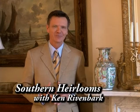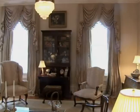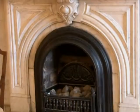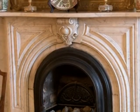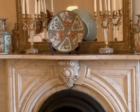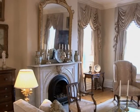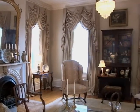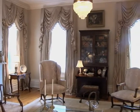I'm Ken Rivenbark. We're beginning our tour of this lovely Italianate home in the front parlor. The front parlor is focused around this original carved marble fireplace. Again, the house is from the 1823 time frame. And the room extends this beautiful soft hues of tone-on-tone damask in the fabrics. And I want to begin by just sharing some of the things that are here beside me on the mantel.